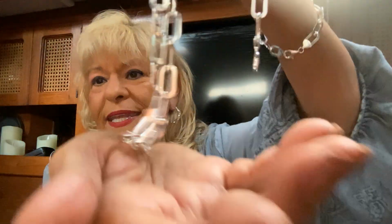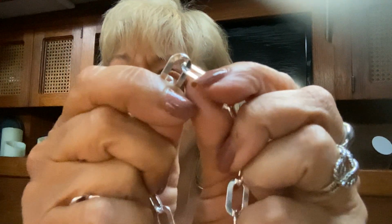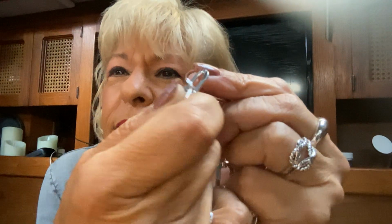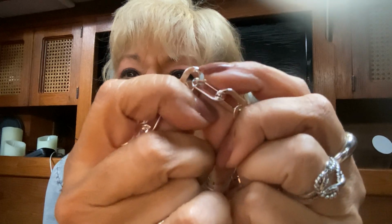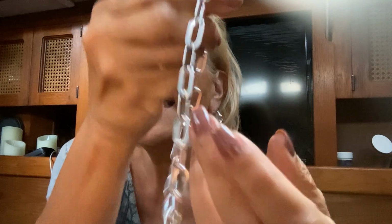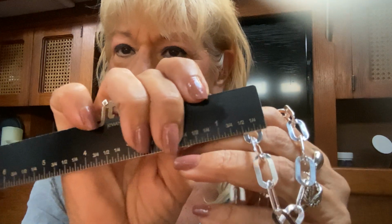But it is weighty. Listen to it. All Italian made, no seams. Let's look inside of these links. This is where manufacturers will cut some corners and you'll see the slit. There's no slit, there's no solder mark. You can't tell how in the devil they put this together, and the weight is fabulous. Huge lobster claw clasp, marked made in Italy, AG1442. It feels amazing on, and it is so chic.